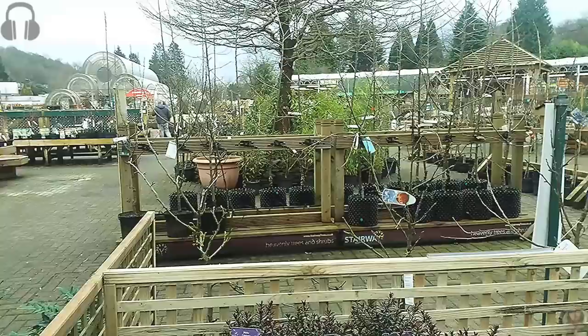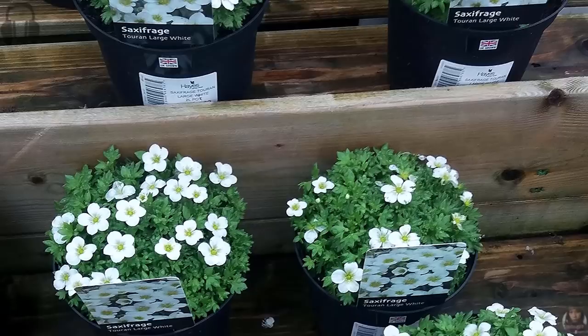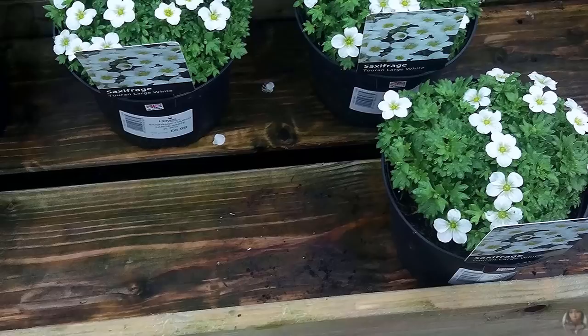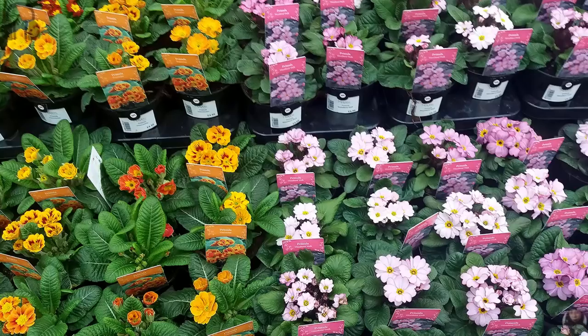And you can also see some pretty potted flowers, like these saxifrages, which have small white flowers with 5 petals each. And there are also lots of primulas. There are some lilac-y coloured ones, some baby pink ones, some yellow and red ones, some orange ones. These orange flowers are very pretty. I'm not sure what they're called.